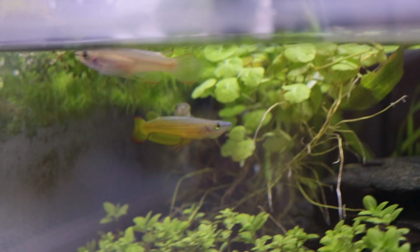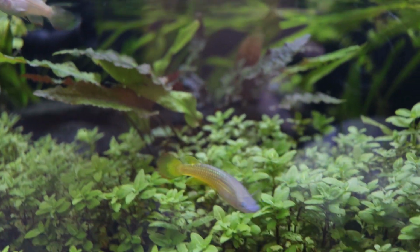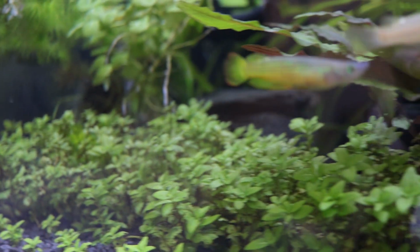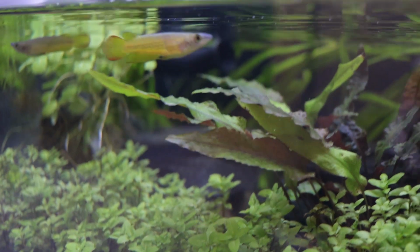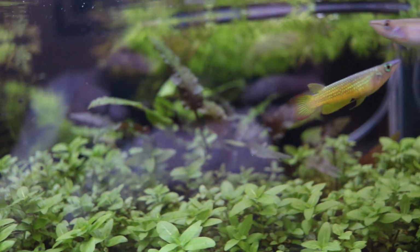See if you can get a closer look. They swim around really fast. It's quite hard to focus them. They're always really active, always breathing. And I couldn't be happier with this choice of fish in this tank.